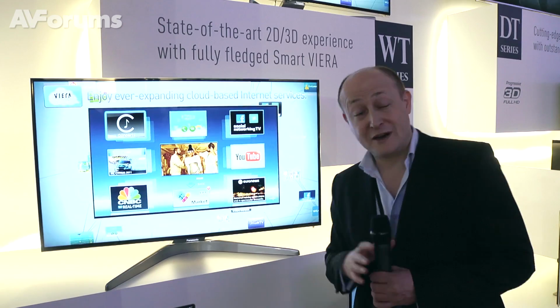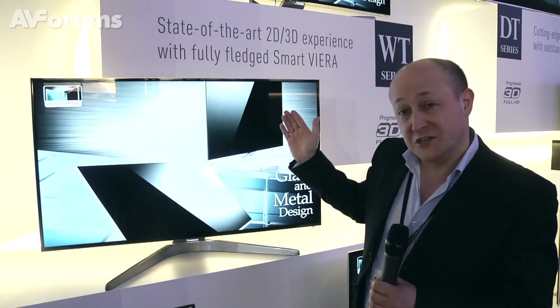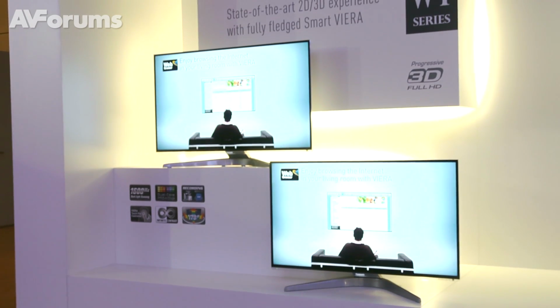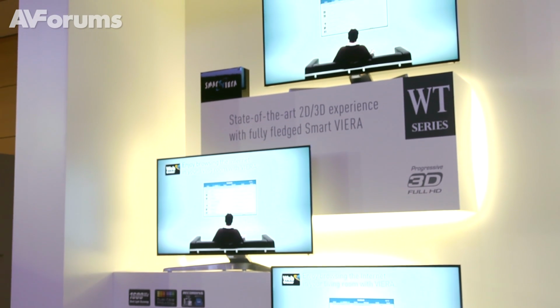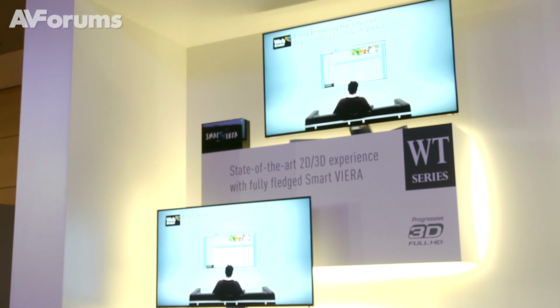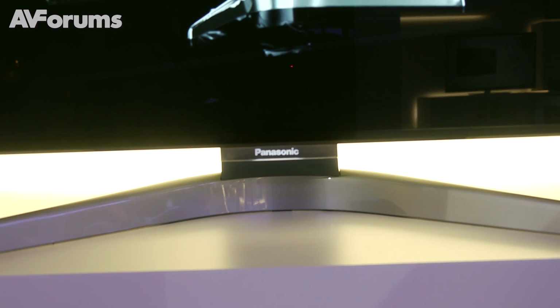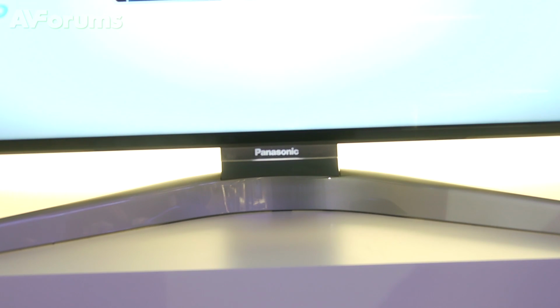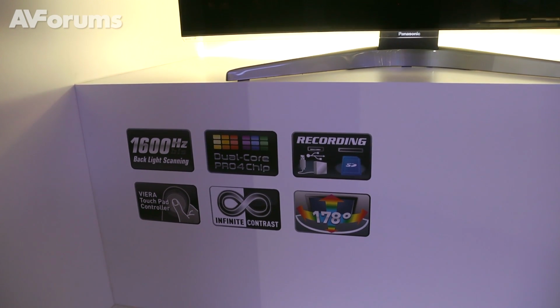And finally, we have Panasonic's top-of-the-line LED LCD TV, which is the WT50. Now, of course, this also includes a 200 Hz panel with 1600 Hz backlight scanning. It includes Viera Connect, of course, and all the features that come with that. It includes HDD recording. It has an IPS panel for a much wider angle of view, 178 degrees. It has infinite contrast, and it has one special feature that only comes with the WT50.